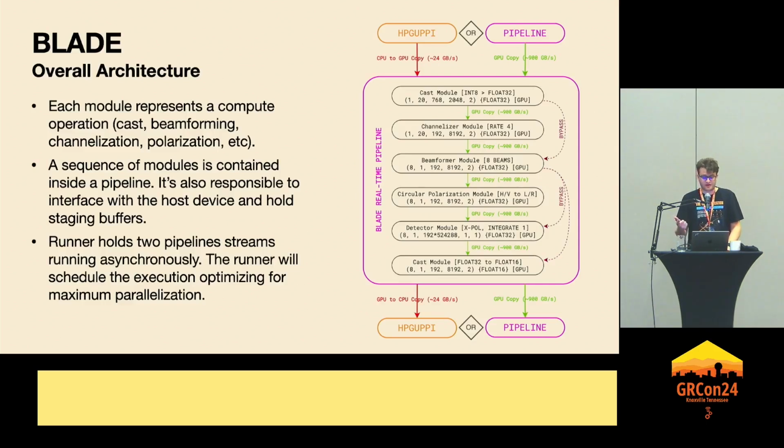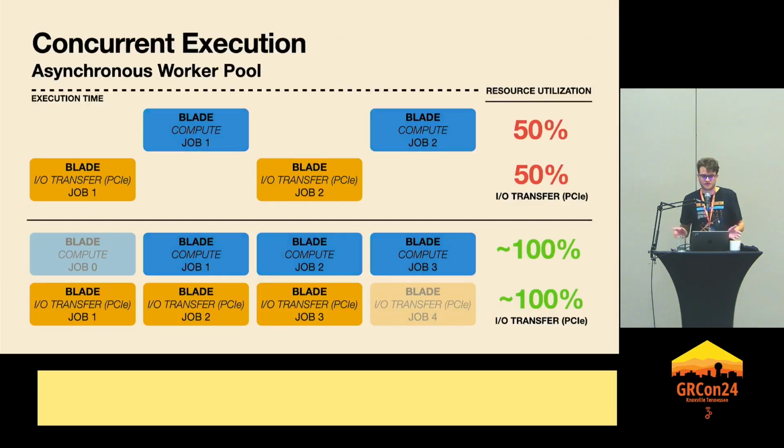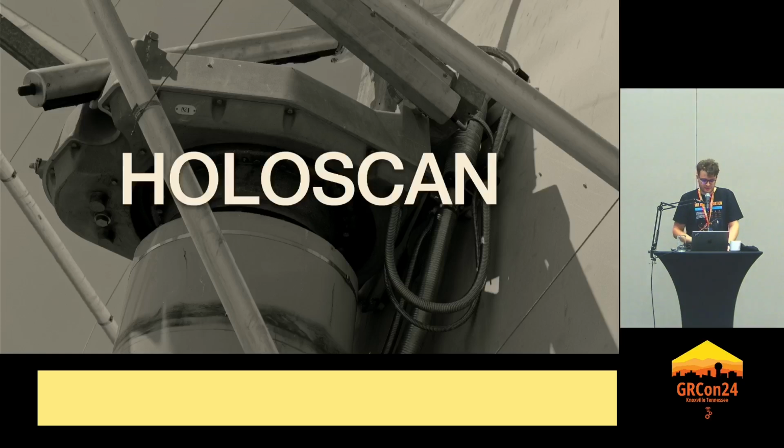So modules, pipelines, and Blade runners that will run 2 pipelines concurrently, asynchronously. So you can extract the most performance from your GPU by uploading data to the GPU while you're processing. You can do this at the same time because they are independent pieces of silicon on the GPU. So you can extract all your money's worth from the GPU. And again, all of this is done transparently from the user. The user doesn't know that this is happening, but it is happening. So, effortless optimization.